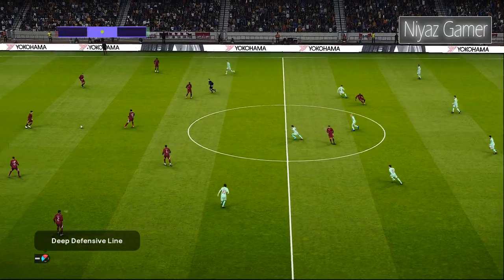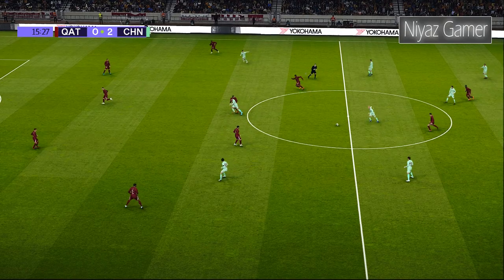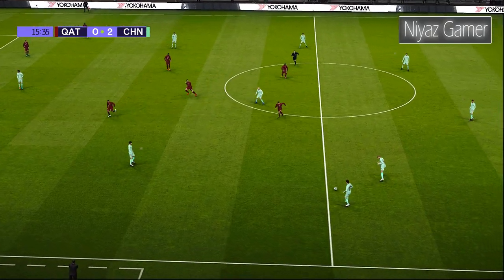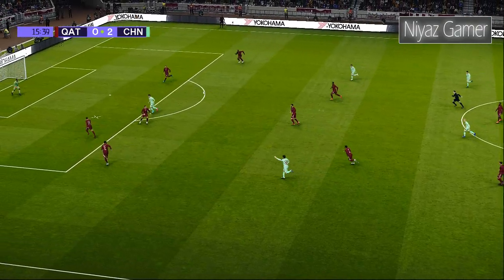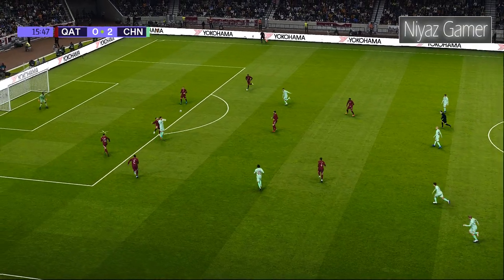Things starting to look very comfortable. Well, that's really winded the opposition. You can see their manager screaming on the touchline, telling his team to calm down. But they'll need to do that pretty quickly. It's composure from here. And it's been taken straight back.